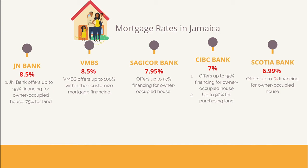And based on my research, the Cibc Bank offers the highest amount for the purchasing of land. All right, so that would mean that you would only need to deposit 10% for the purchasing of land.